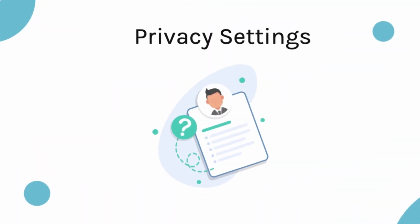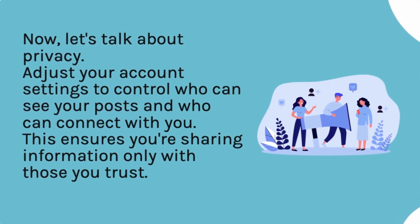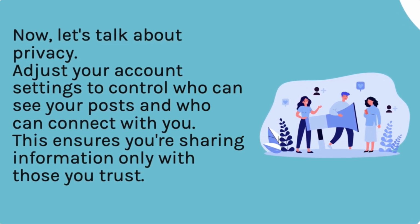Privacy settings. Now, let's talk about privacy. Adjust your account settings to control who can see your posts and who can connect with you. This ensures you're sharing information only with those you trust.